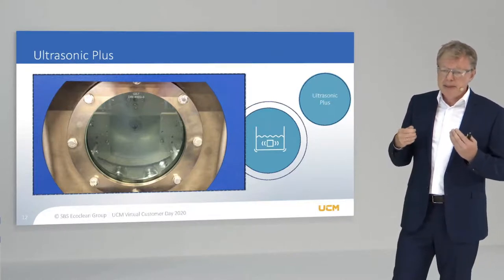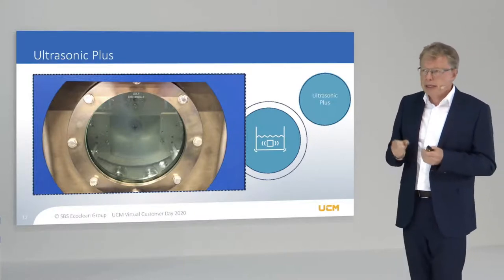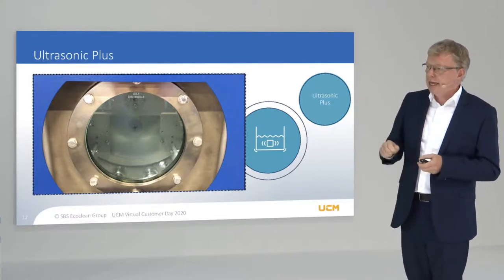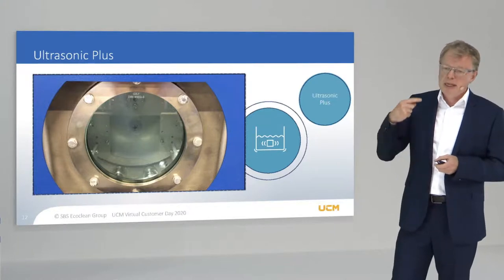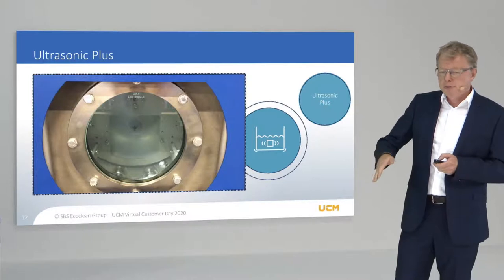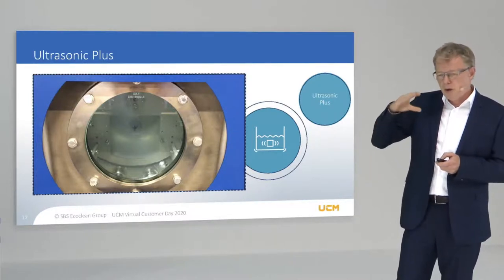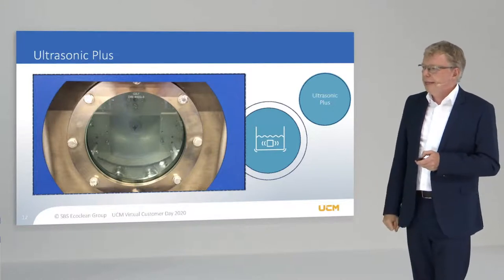It increases the noise a little bit, so it's a little bit more noisy than the normal ultrasonic, but still in the range. So when I start it, you will see the effect and you will hear that it is a little bit louder. And then when we switch it off, you will see the bubbles go straight up, and the noise will be a little bit lower then. Let's see.